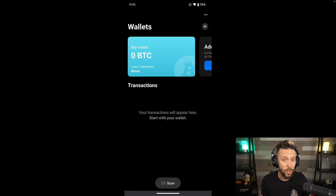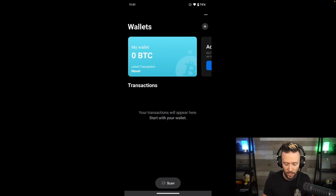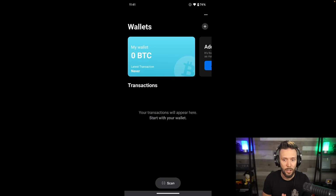We're just going to stick with one for this video, but know that at any time you can swipe over to the side, hit Add Now, and create an entirely different wallet alongside this one, and they can both be accessed back and forth.